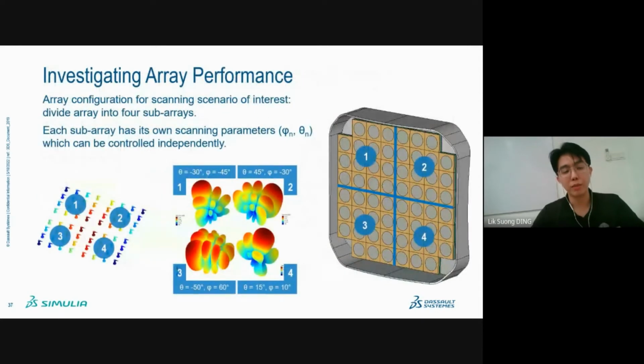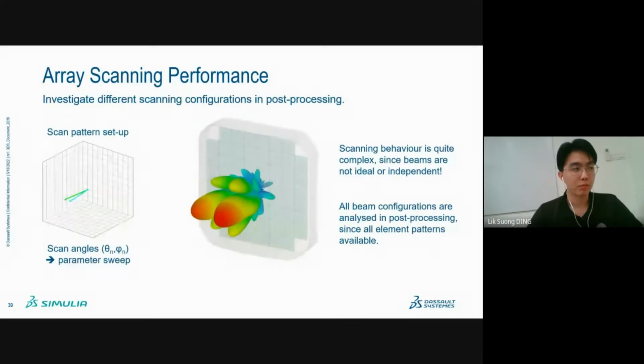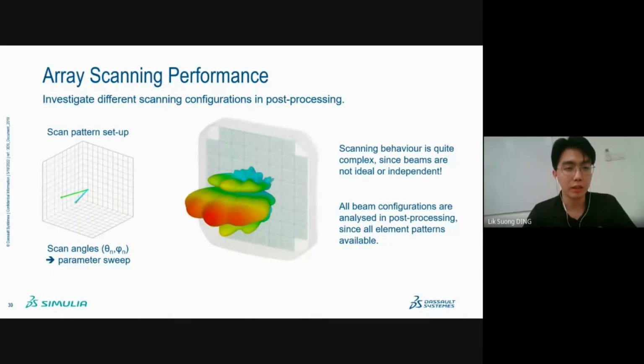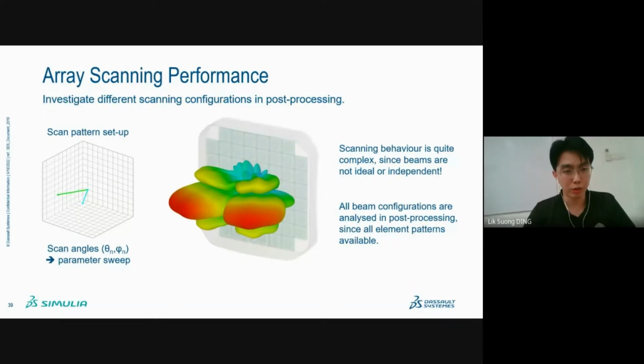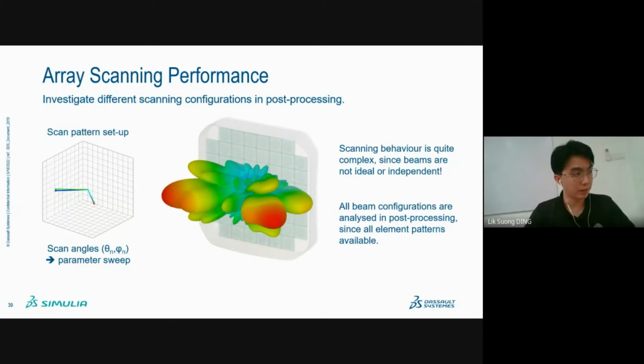Once we have obtained the individual radiation patterns, we can then use different excitations for different amplitude and different phase. So here we have 4 different quadrants, and we can excite them individually. We can see the approximation based on Antenna Magus and CST is very close to each other. And finally, we can simulate different kinds of combinations of amplitude and phase, and then post-process the far field to get what you are seeing here.